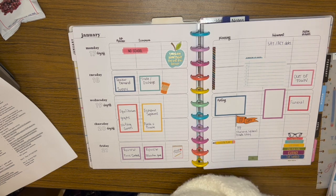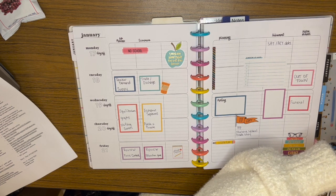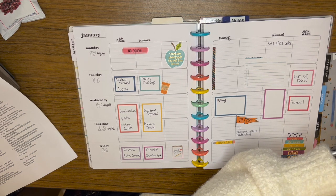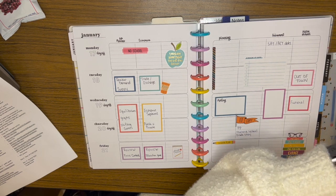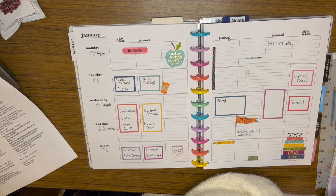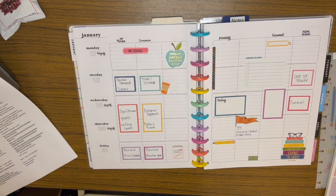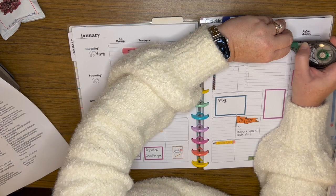I can make that prettier. Do we have, let's find a cute little sticker. I had some that were these colors, but smaller. Like these. Oh, will that cover that up? It's close. White that out.